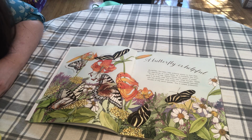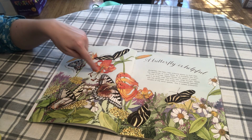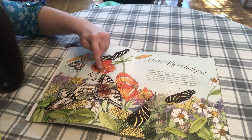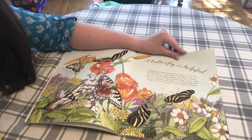This is called pollination. So basically, when this zebra longwing, that's what this is called, a zebra longwing butterfly, comes to sip from this beautiful orange flower and then hops over to this white flower, it takes some of the orange flower's pollen with it and puts it on the white flower, and then they mix together to make more seeds and more types of flowers.